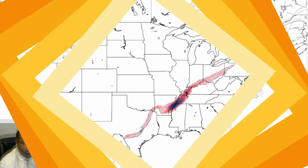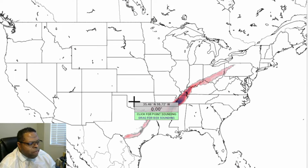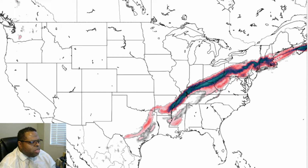So let's jump into our freezing rain. This is our potential for freezing rain and how much freezing rain we could see out of this weather system. And this is our freezing rain guidance right here. Let's go out to the end of this system, to the 5th, because the 5th is when this system should be out of this area.